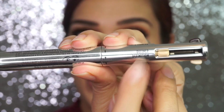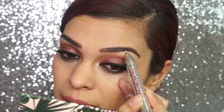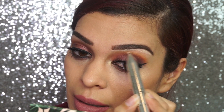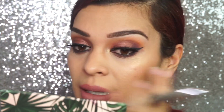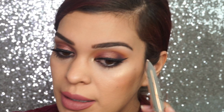So what I'm gonna use next is this definer shade right here. And then I'm mainly putting it on the bottom, and then I'm blending it out. You could define the top as well, but it's really not necessary. I'm gonna use the highlight shade.